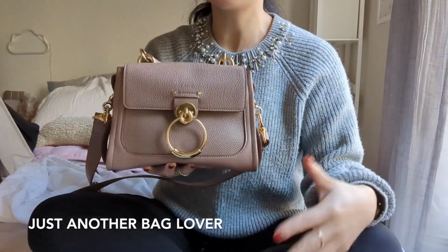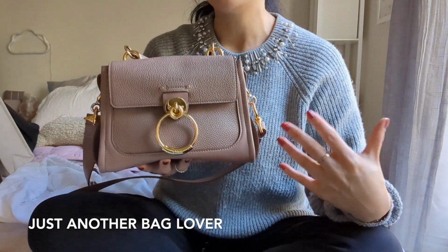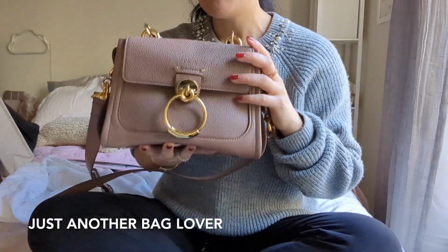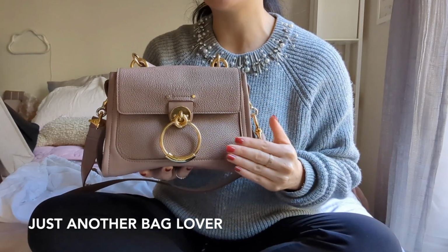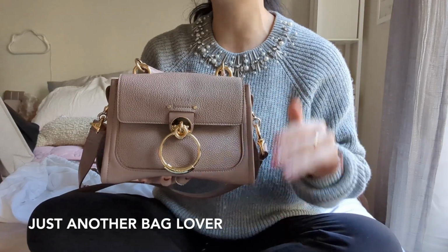This was a hard one to put on the worst list because I really like the way this bag looks and I love the practicality. There are so many design aesthetics I love about this bag, but I think it's an awkward size for me personally. And I found that this color is slightly difficult to match. Not really that difficult, but more difficult than I thought it would be.